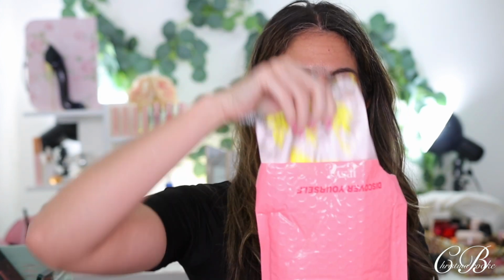So then let's jump into the Glam bag. The Glam bag is the one where you typically get sample size products, which I don't know.